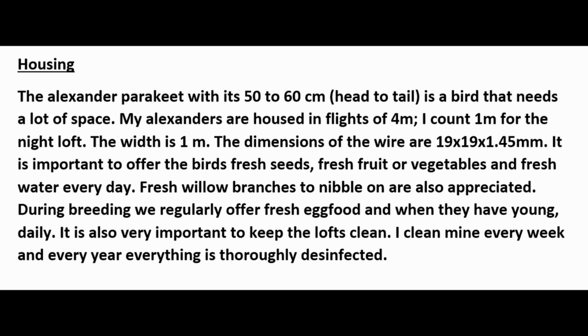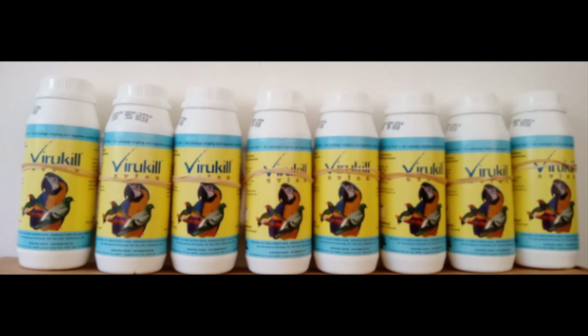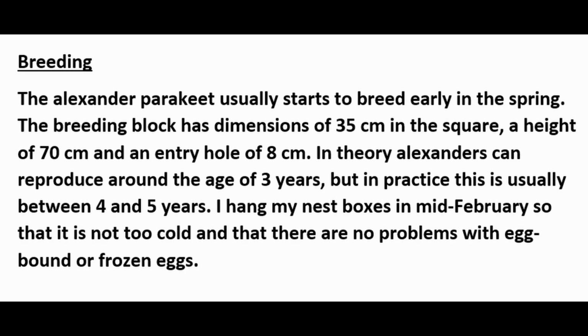Exactly. The breeder goes into detail about how a spacious environment allows them to engage in natural behaviors, exercise their wings, and basically live a more fulfilling life. And it's not just about the size of the enclosure, right? The guide also mentions weekly cleaning and yearly disinfection. Oh, yeah. This breeder really takes hygiene seriously. Absolutely. The guide stresses that maintaining a clean environment is crucial for preventing the spread of diseases. It's a proactive approach to ensuring the bird's health. So it's not just about providing a spacious and stimulating environment. It's about creating a safe and healthy one, too.